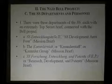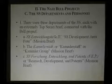Now, I'm still laying out all the data points. We'll tie it all together and find out what it means in a moment. There were 3 departments of the SS that were connected with the Bell project. And each of these departments had extremely high top secret clearances that were necessary to even know about their existence. The first department was called the SS Entwicklungsstelle 4, or Development Area 4. And the mission brief of this department is very interesting. Listen carefully. The mission brief was to make Nazi Germany energy independent by investigating zero-point energy. So this was the department in Nazi Germany that, believe it or not, was in the 1930s and 40s conducting controlled fusion research.